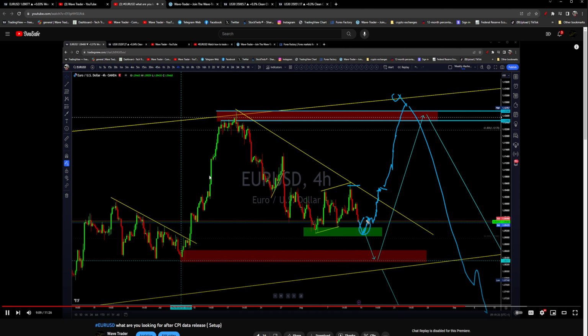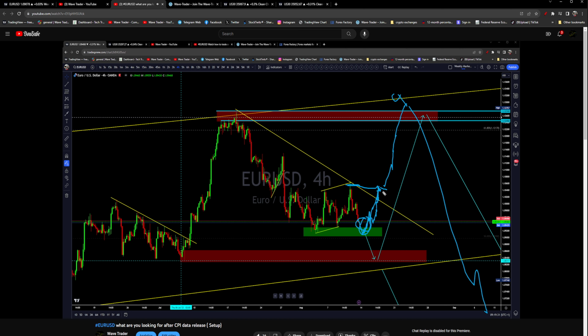That's what you're looking for, a short term counter trend move. And if it keeps growing, then you are looking for it to grow all the way back to this area. And if it goes even beyond this, then it keeps growing all the way back to that high, and then again you sell from this area.